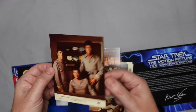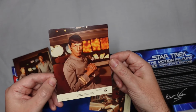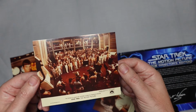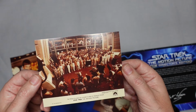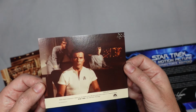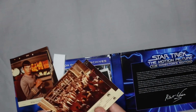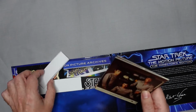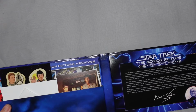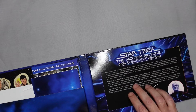So you got Kirk, Spock and McCoy. They're playing on the back. And one of Spock. One of the assembly of the crew. It's a behind the scenes shot there. And a shot from the film. It shows Kirk, Spock and Decker there in the background. So yeah, that's nice to have as well. So you've got the 4 cards. I won't even try and get them back in there at the moment. So yeah, some nice bits and pieces extra that obviously you don't get if you just buy the regular edition.